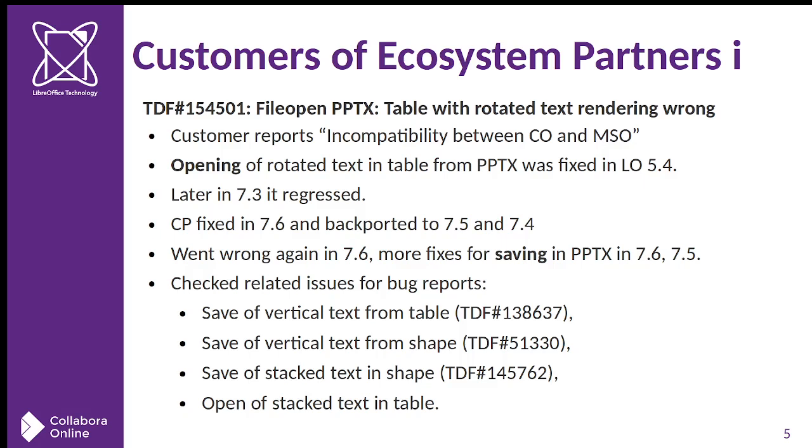There are customers of ecosystem partners who may report a problem, an issue, to their own partner. Here is an example. The customer reports incompatibility between Collabora Office and Microsoft Office. After some looking into that, the issue is really about opening of rotated text and table from a PPTX document, which, after again looking into the history, was fixed in LibreOffice 5.4 but regressed in 7.3.